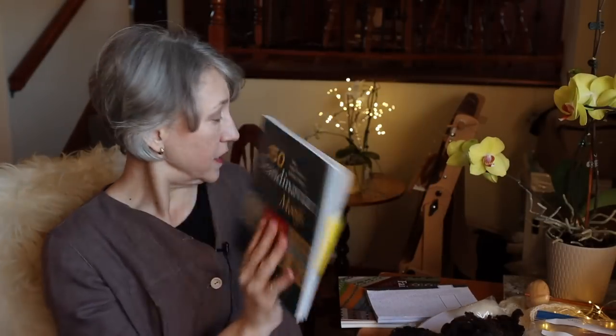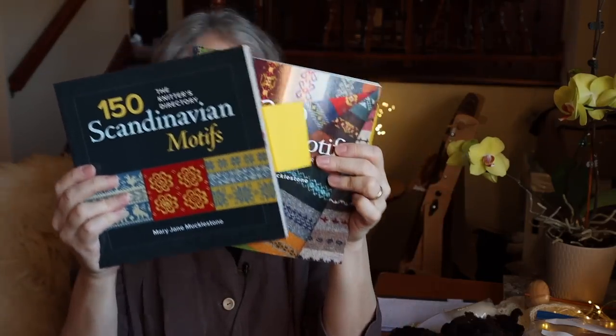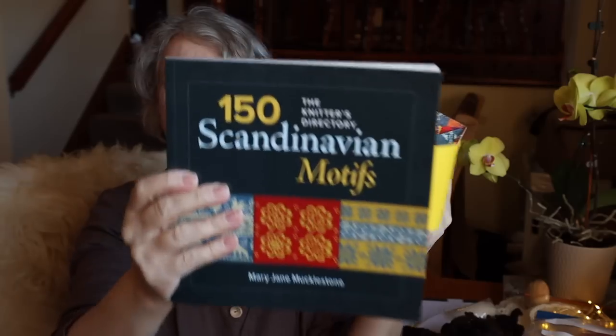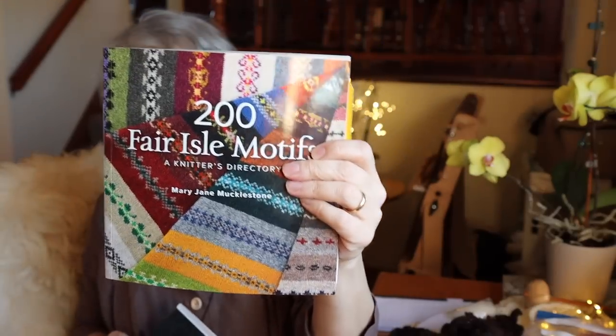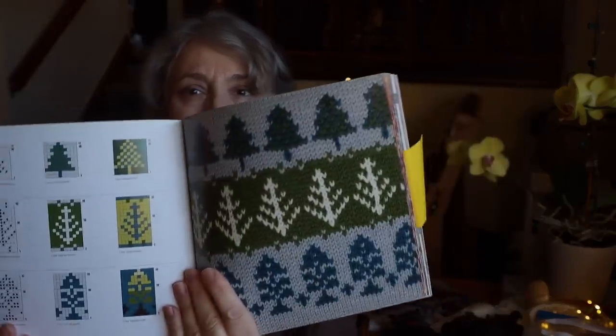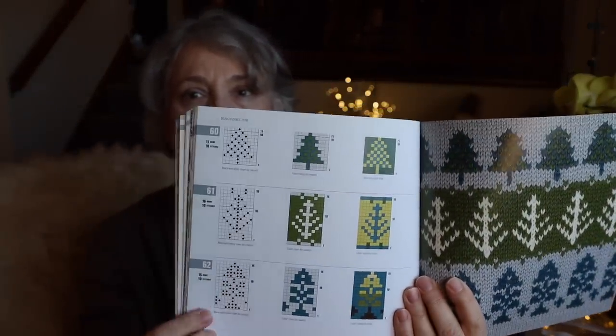All right, so from my bookshelf. I have two books that are kind of related, so I thought I would show them both to you today. Both books are by Mary Jane Mucklestone, and one of them is Scandinavian Motifs, and the other one is Fair Isle Motifs. And I pulled these books out because I'm looking for a stitch pattern that I could put on the brim of my hat. So both of these books are amazing. They have all these different patterns and the charts to go with them.